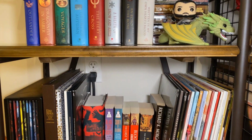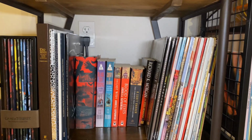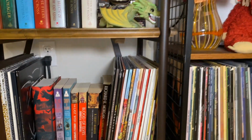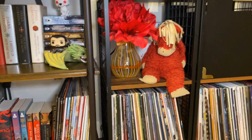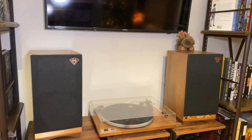Bottom shelf, we get into some of our records. We have Howard Shore's score for Lord of the Rings, the full Game of Thrones DVD box set, Stephen King's The Stand, which is the last book I reviewed. We've got Black Sun Rising by C.S. Friedman, one of my favorite fantasy novels of all time. R. Scott Bakker's The Darkness That Comes Before. I loved that book, and that's another one on my TBR for 2023.